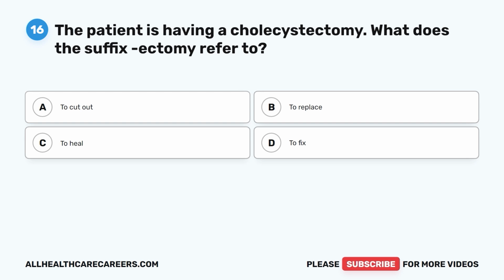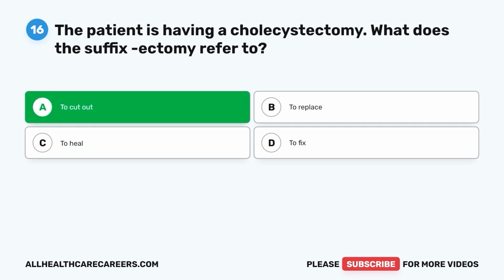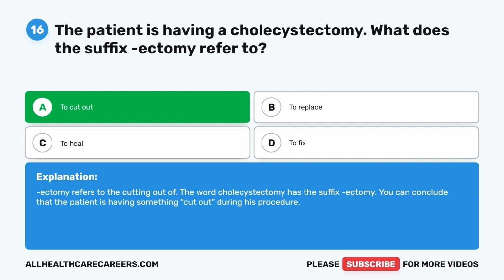Question 16. The patient is having a cholecystectomy. What does the suffix ectomy refer to? A. To cut out. B. To replace. C. To heal. D. To fix. The correct answer is A. To cut out. Ectomy refers to the cutting out of. The word cholecystectomy has the suffix ectomy. You can conclude that the patient is having something cut out during his procedure.